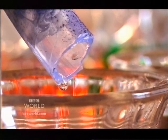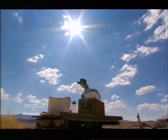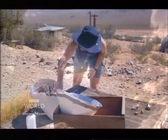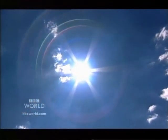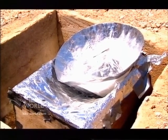Mike's water filter seems to be working, so everything depends on Kathy's solar cooker. We have to boil that water to make it safe for the blind tasting session. Yesterday, she got to 60 degrees, 40 degrees short of boiling. Time to get the thermometer out again.